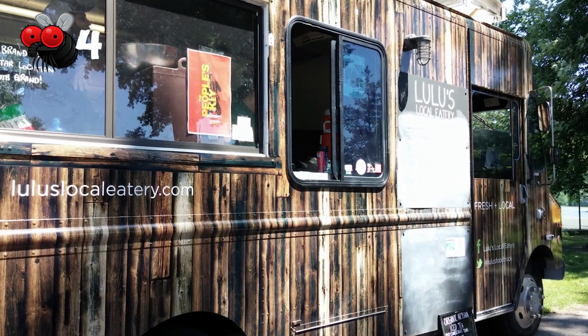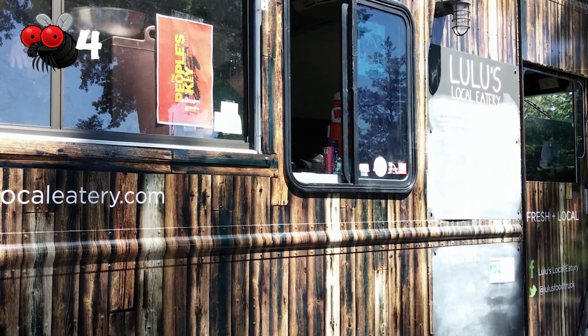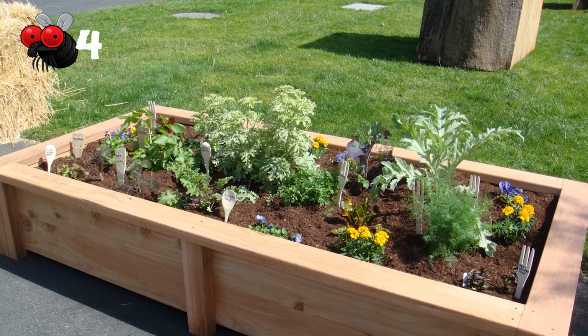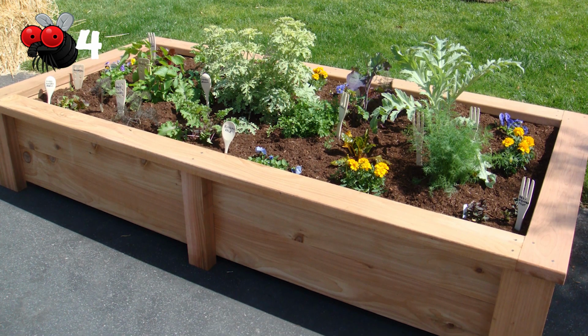Number 4. Lulu's local eatery is one unique truck. That wood texture design around it really makes it stand out. It serves entirely vegetarian food, so it obviously boasts a garden on the roof. Yep, they cook the stuff that grows there too.